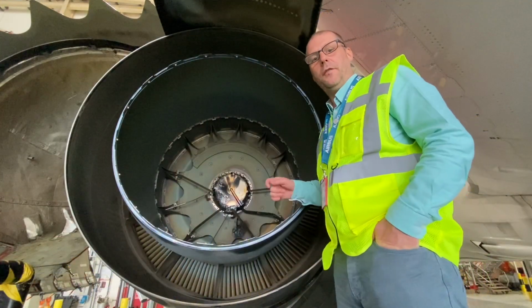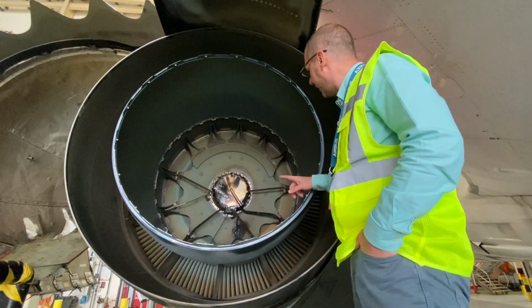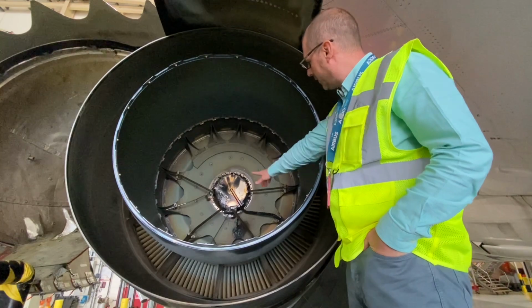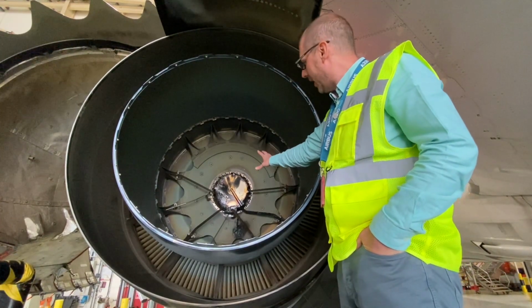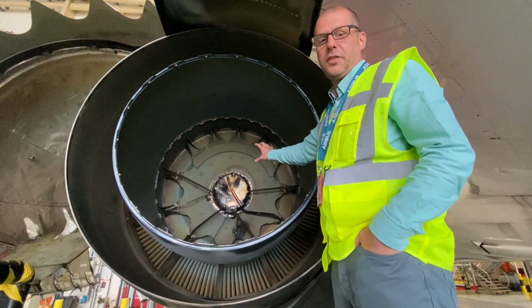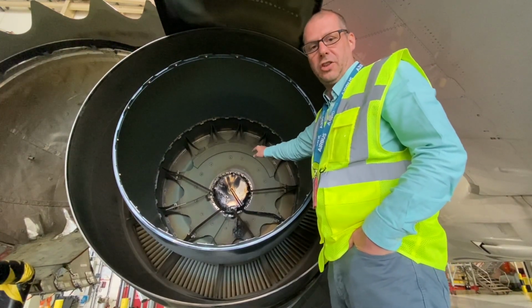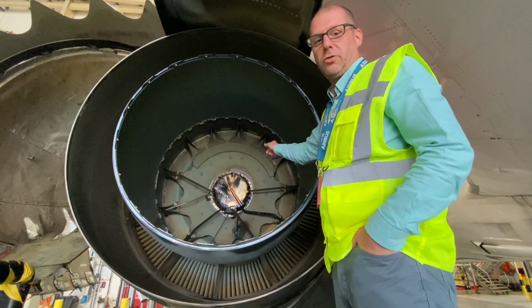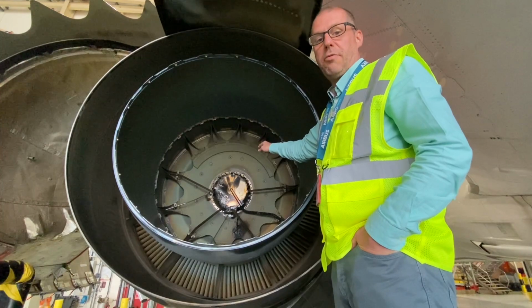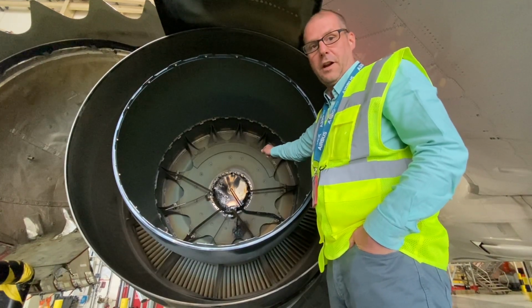So now we've taken off the exhaust cone, you can see inside here we have this protective cover right in the middle that we call the biscuit tin, and behind that is the end of the shafts that drive all of the sections that we've been talking about right through the centre of the engine, from the turbines right at the back here through to the compressors and right out to the fan at the front.